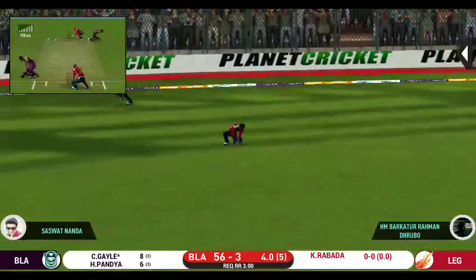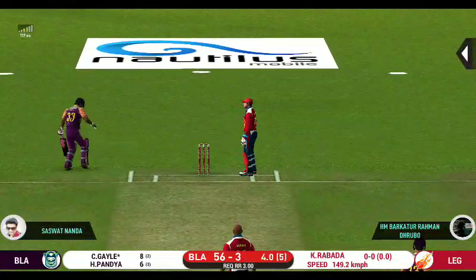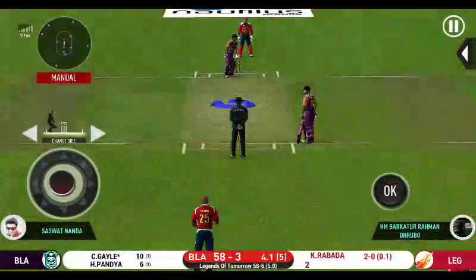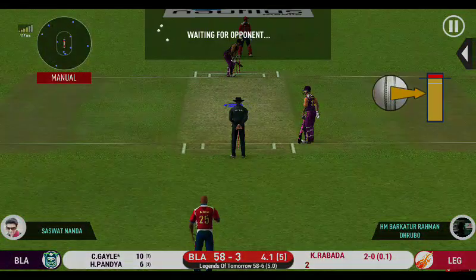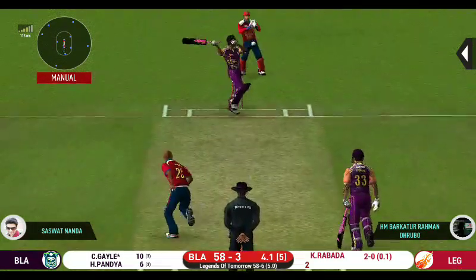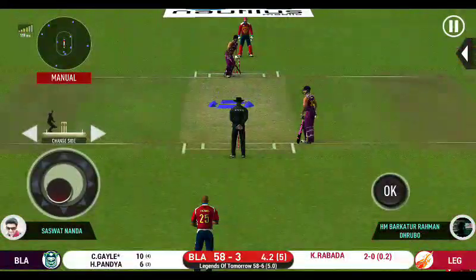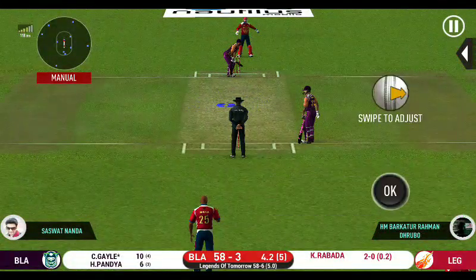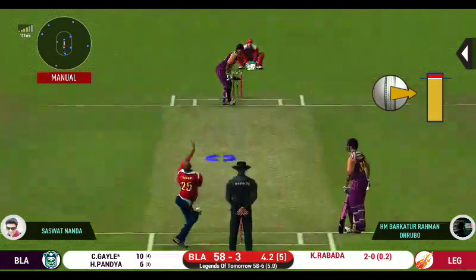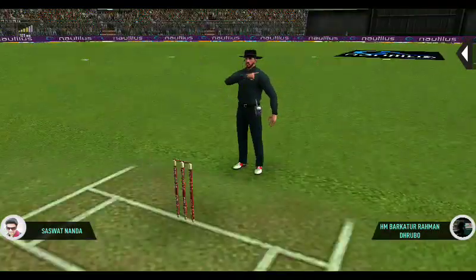They have run the first one quick. That is excellent running between the wickets. The bowler will have to be extra careful of the line he bowls to this field. Trying to up the run rate there, a very loose shot in the end. Missed that completely.